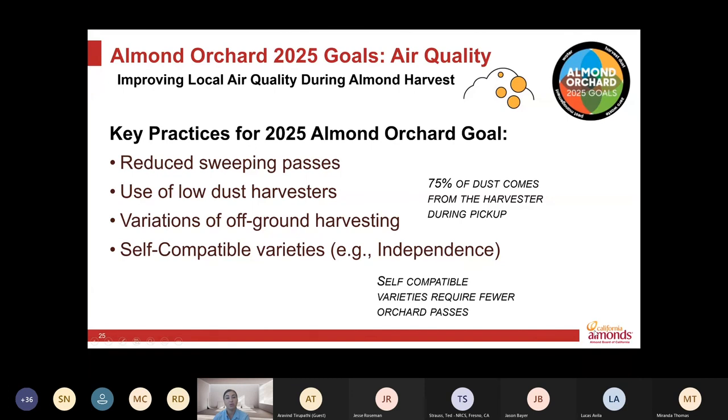So, deep diving more into the Almond Orchard 2025 goals and air quality. Ultimately, we want to improve air quality during almond harvest. I mean, growing up in the valley, you see the plumes of dust. Yes, we understand that is not detrimental to our health, but a lot of the community do not know that, and they're like, oh, all I see is dust. So as an industry, we're trying to move in the right direction in terms of educating the community, as well as making sure we are doing our part by reducing sweeper passes, trying to get more low dust harvesters on operations, and then looking into off-ground harvesting, which we understand is coming sooner and sooner around the corner.